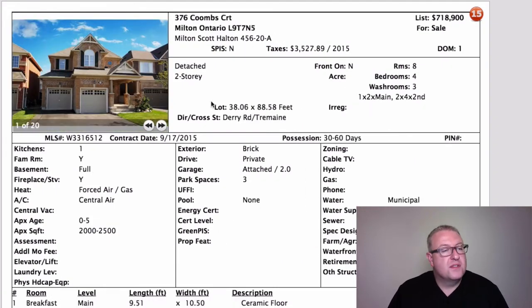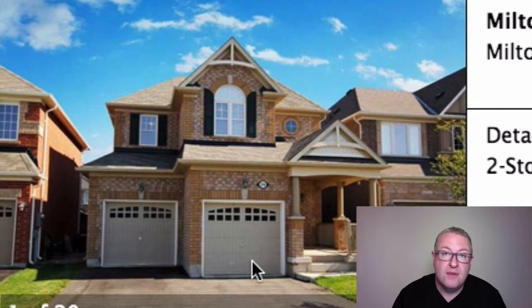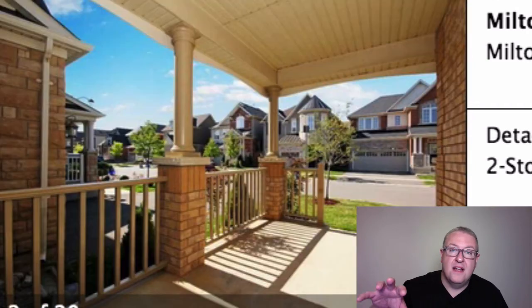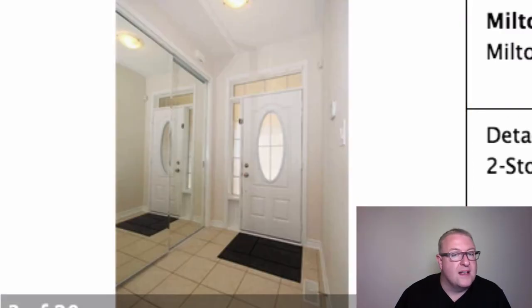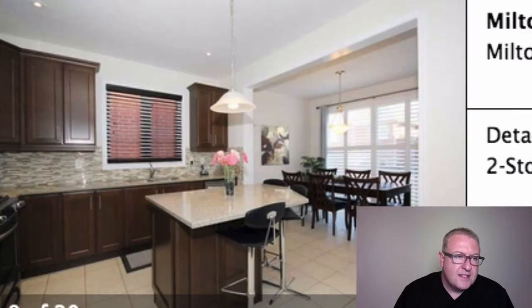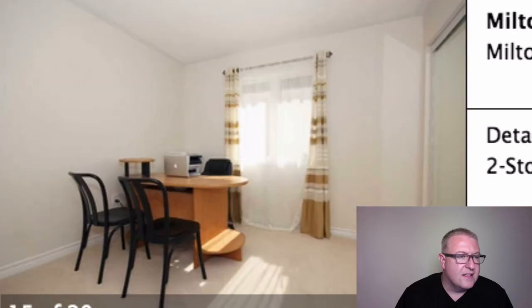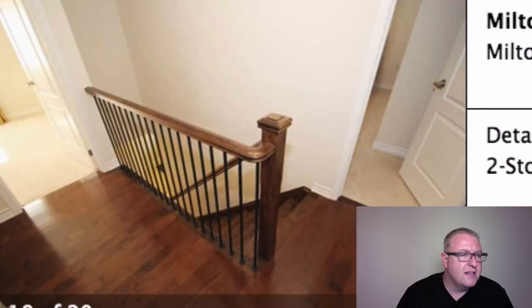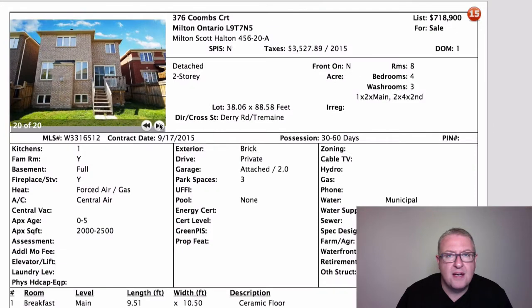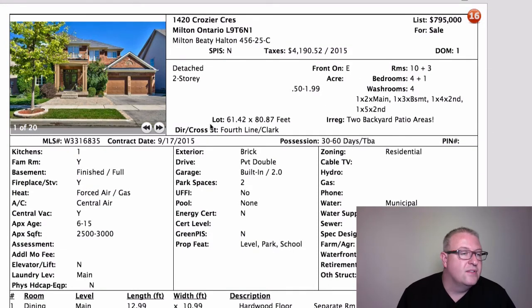Here's the next one on Combs Court. Now this royal fern has a staggered garage, and so some people don't like that, but it does open up the main floor space, and it allows you to have kitchen, eat-in, dining room, and family all side by side. Same price as the other one. Finish-wise, I don't know if this one is extremely better. So I mean, if you're gonna go head-to-head on these guys, you gotta put your money on the one with the green space behind.